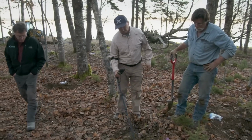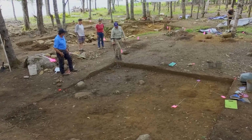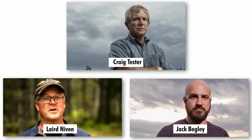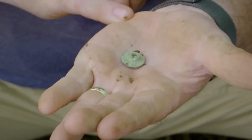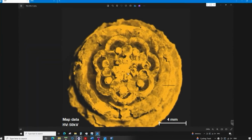The team is working on uncovering the mystery surrounding the Lot 5 stone foundation and its connection to the Oak Island mystery. The team is investigating a non-ferrous target found on Lot 5, located on the western side of the island. Craig Tester and Laird Niven, along with Jack Begley, are working to find an ornate copper button that could be a clue to the creator of the feature, as well as the brick structure in the swamp and possibly even the Money Pit. The team is eager to hear Emma Culligan's scientific analysis of the button, which they believe is quite unique.